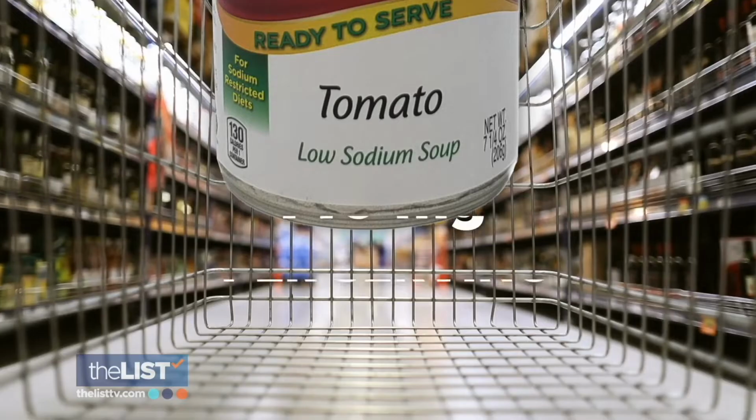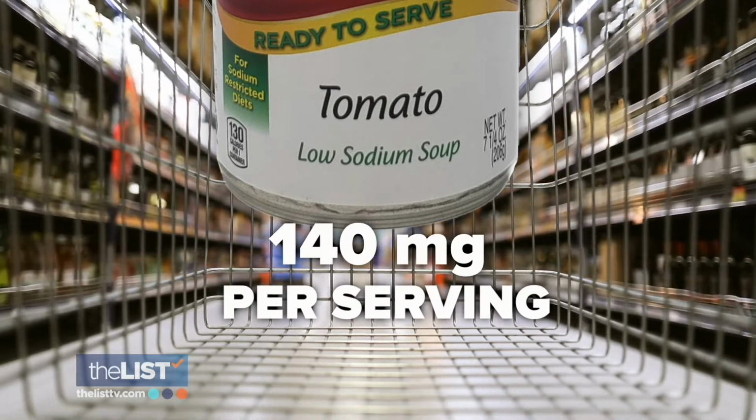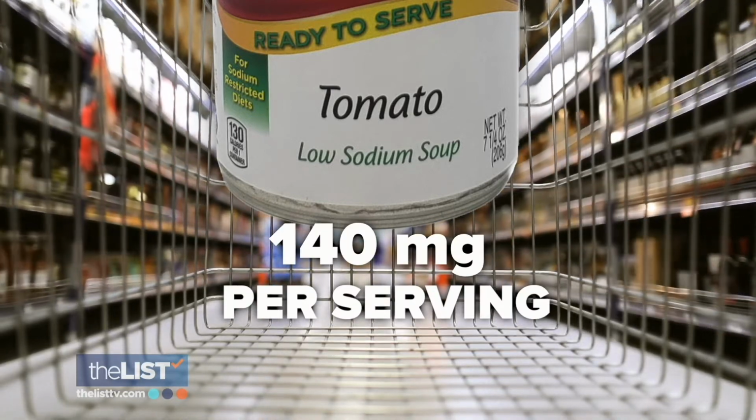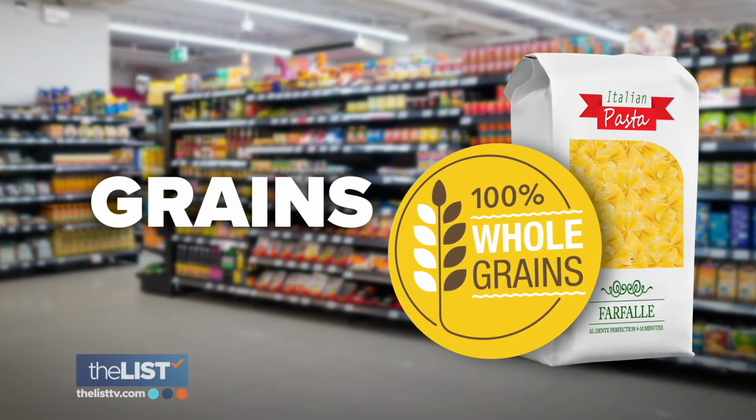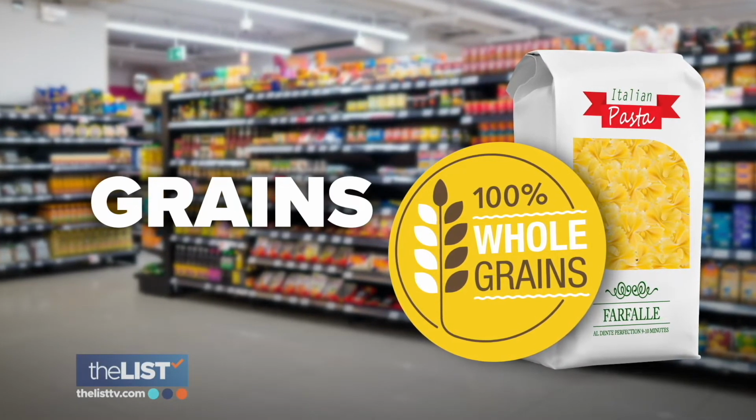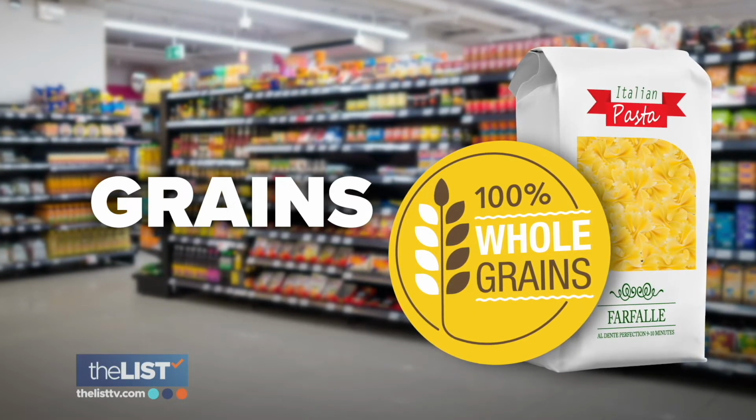If you're watching salt, look for low sodium, which is a regulated phrase that does mean you're getting a healthier food. Low sodium means there is 140 milligrams or less per serving. And grains are another place where you might think you're making good choices, but watch out for those confusing carbs.